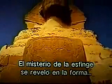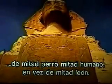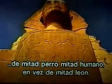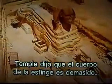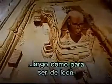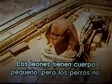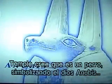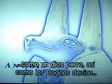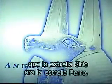The mystery of the Sphinx revealed itself to Robert Temple as a half-dog, half-human, instead of the pervading half-human, half-lion theory. Temple argues that the body of the Sphinx is too long in its torso to be the body of a lion, as lions have rather short torsos, whereas dogs have very long ones. So Temple felt that the body of the Sphinx was a dog, as an emulation of the Syrian god Anubis, symbolizing what the Dogon tribe called the dog star Sirius.